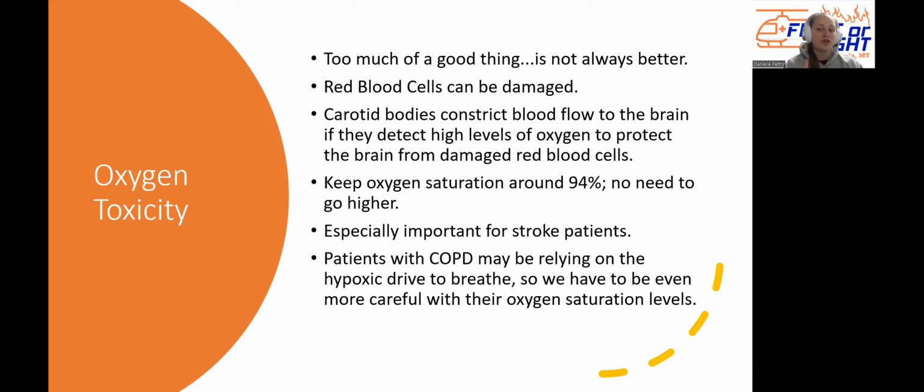So think about what that means. If you give somebody too much oxygen because you're thinking more oxygen, we need to get more oxygen to the brain, they're actually going to get less oxygen to the brain because those blood vessels are going to constrict. Those carotid arteries are going to constrict because the carotid bodies tell them to control blood flow to the brain. So there'll be less blood getting to the brain if there's too much oxygen in it. So we don't want to just blast people with oxygen. We basically want to keep their oxygen saturation around 94% or follow your local protocols.